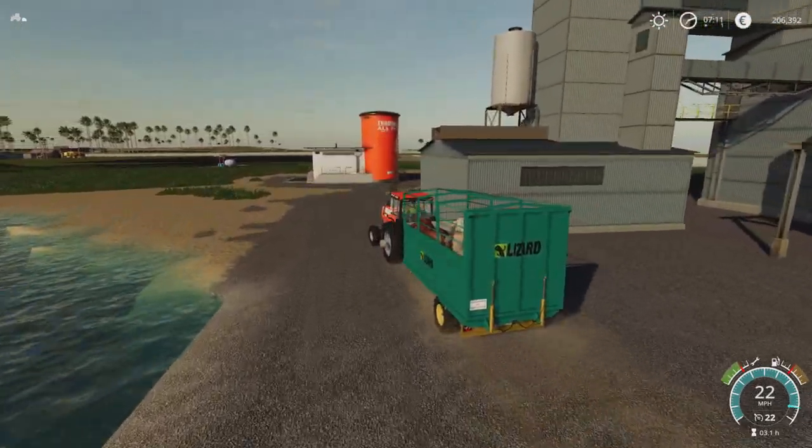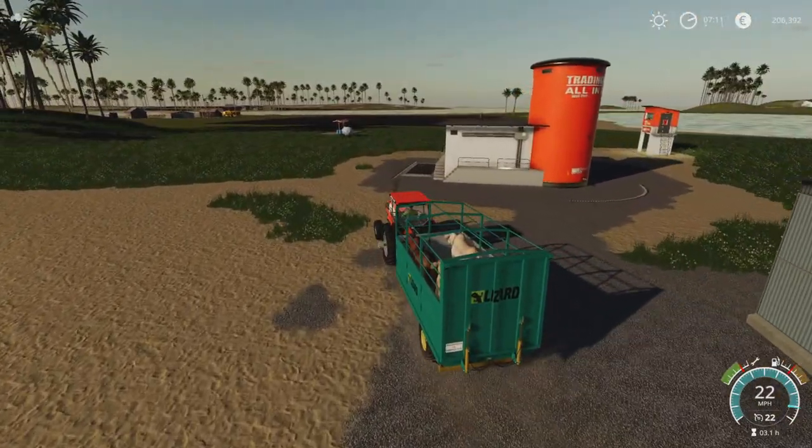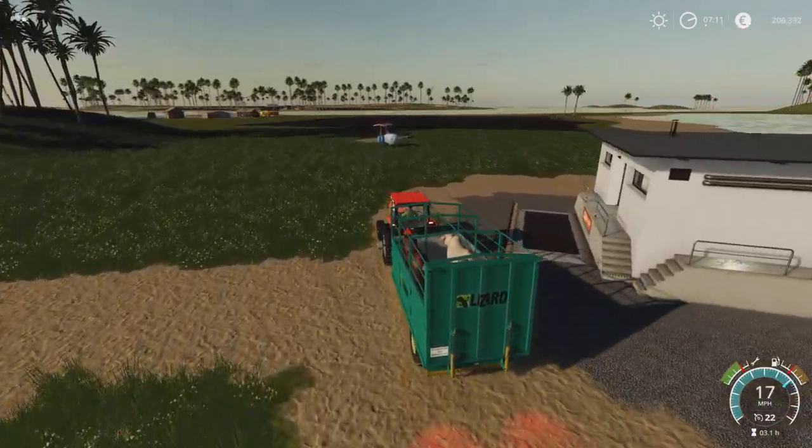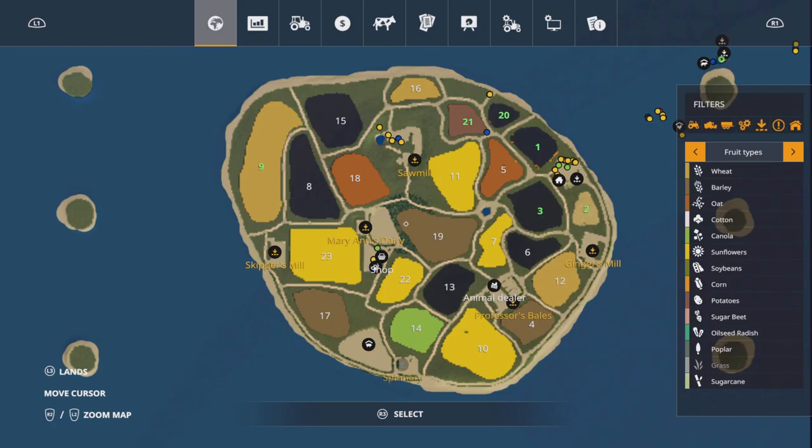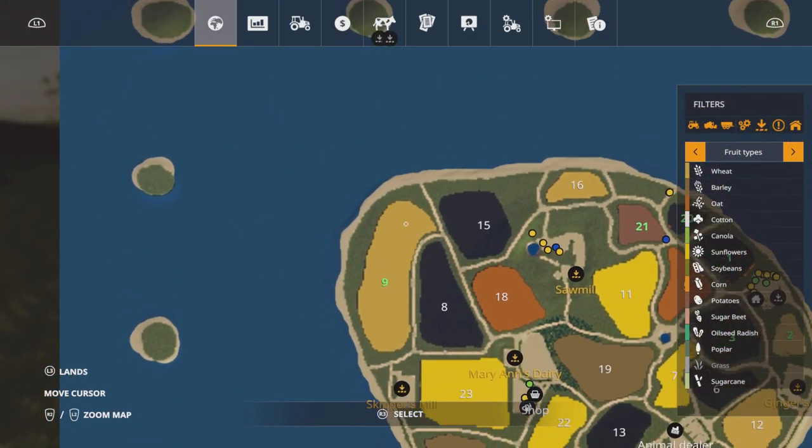I'm thinking now we've got cows, I'm pretty sure I want to go with sheep. Oh, the other thing I remembered as well, you probably noticed when I was talking about the land, when I said about Field 9, I already own it.